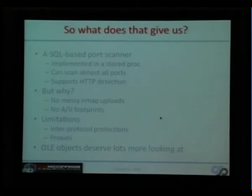All right, what does it give us? It gives us a SQL-based port scanner, which is cute. It's implemented in a stored procedure, no footprint on the file system, no having to upload third-party binaries. I'm scanning, obviously, from the location of the SQL server, so I've got whatever view of the network that SQL server has. There's very, very limited inter-protocol protections at least. There's 5 or 6 ports that the object won't allow you to connect to.